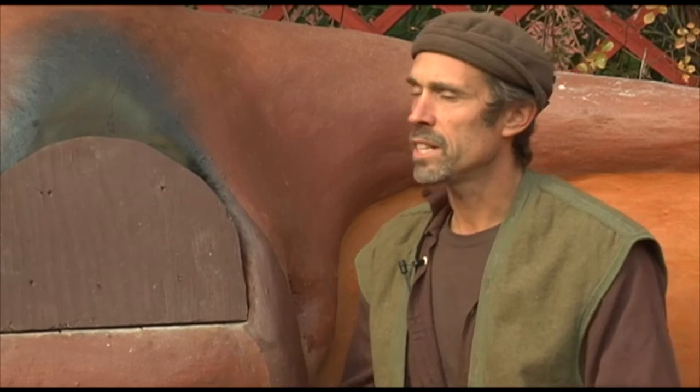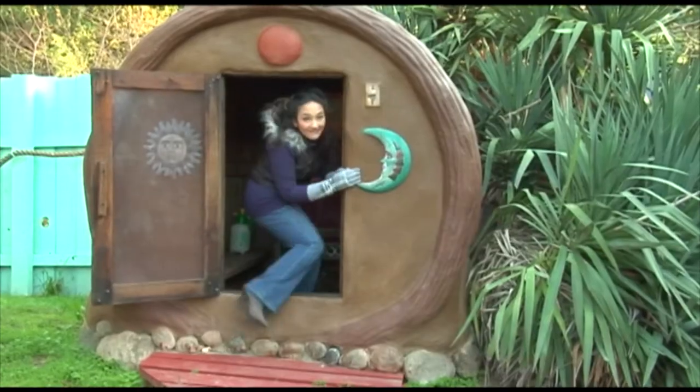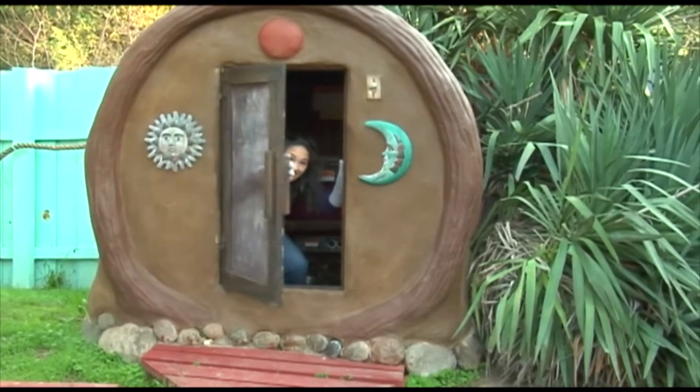Another thing that I do on the property as my exchange, the way I contribute to the property, is I build these structures. So I built a sauna that has the Heket frog on top of it.